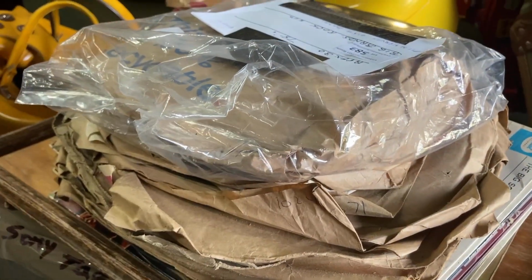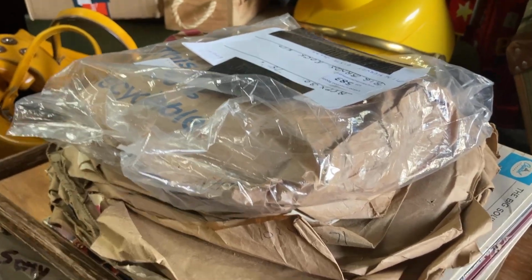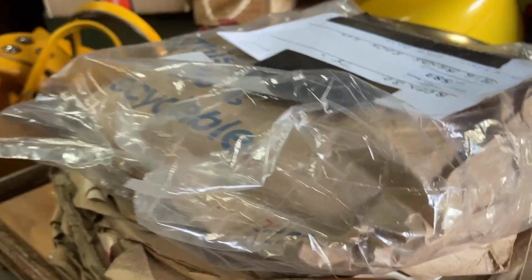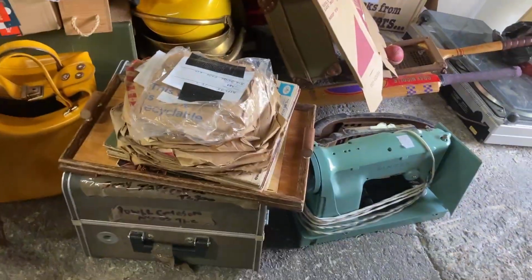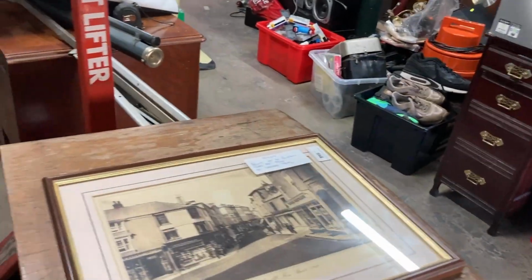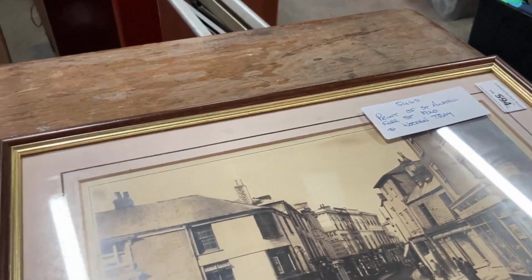Then we got these. So these are the old gramophone style records. £8.26, depending on how many's there. When I sell them in bulk, works out that I get about £1 a piece. So let's just say there's 30 there. That's 30 quid. They sell fast as well.